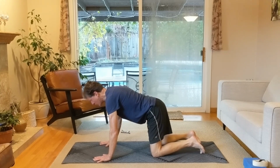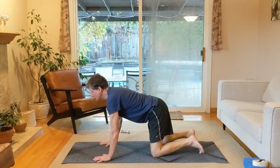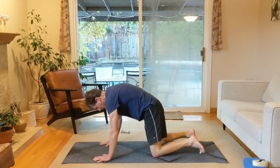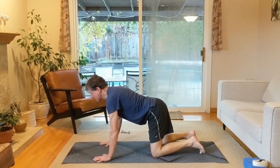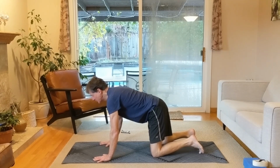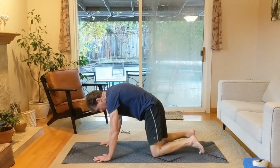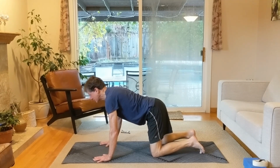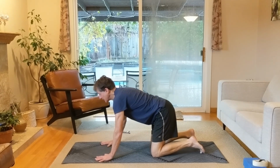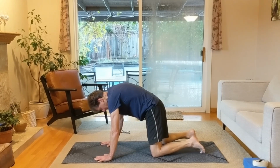We're moving with the breath. You're trying to synchronize the movement with the breath. Try not to go too fast. And we're starting that motion from the base of the spine, working its way through into the neck. Trying to get a little deeper each time.